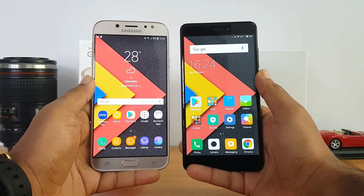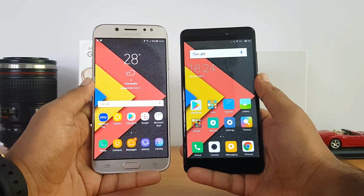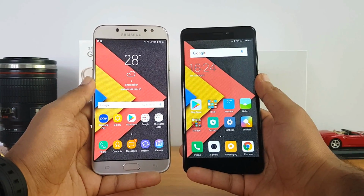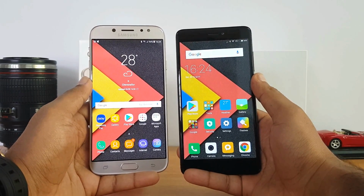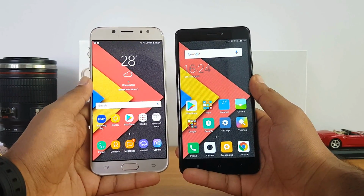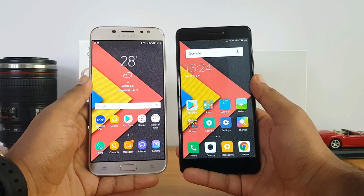But if you want a slightly more premium experience with the Super AMOLED panel, a better design, the Samsung Pay account, and also a slightly better camera, that's where the Samsung Galaxy J7 Pro comes in. It's quite a good J series phone out there, but the pricing is slightly on the higher side. 20,900, almost 21K, is definitely a high price for the J7 Pro, but it definitely is a good overall package and the best J series device till date.